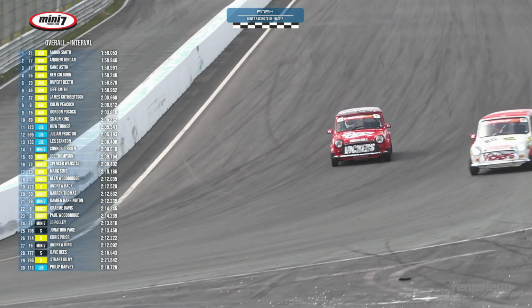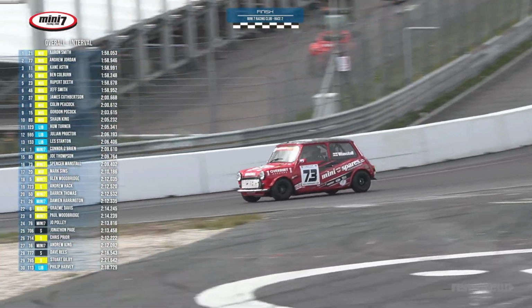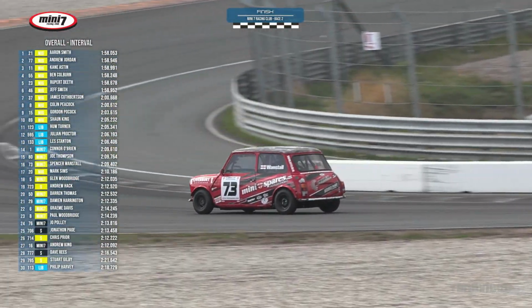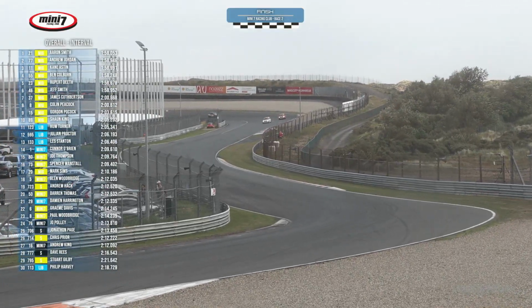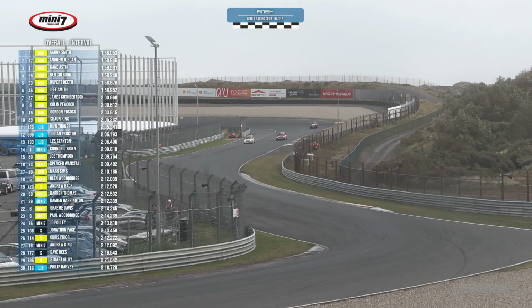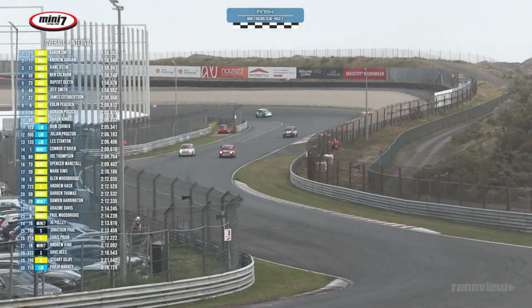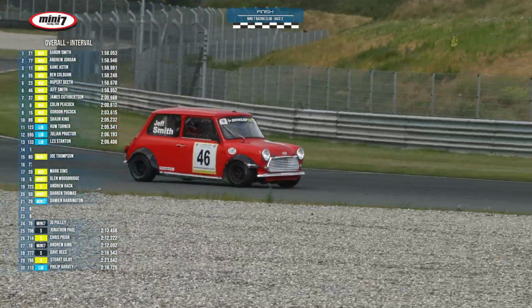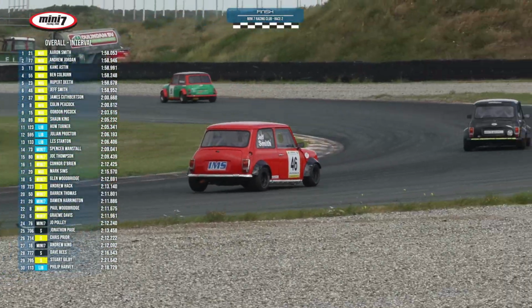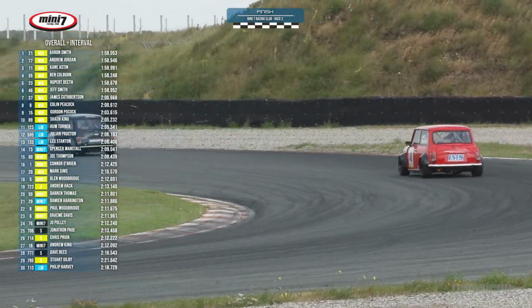He will be hugely, hugely pleased with that win. He had to work for it, he had to be patient. It is his first win of the season, and his other best result came in the very opening round of the championship when he was second at Silverstone. So it's been a long time coming, this first win of the season for Spencer Wanstall, and even now, part the way down the slowdown lap, he's still shaking his fist with absolute delight.